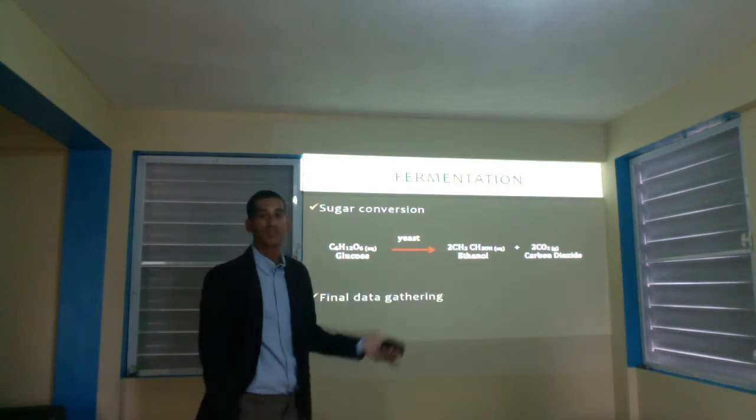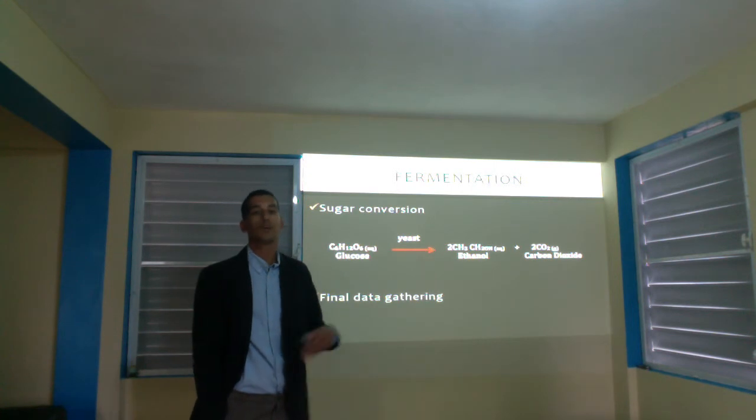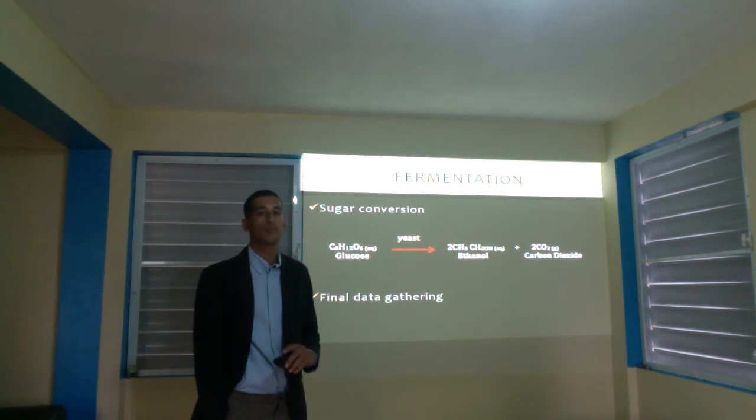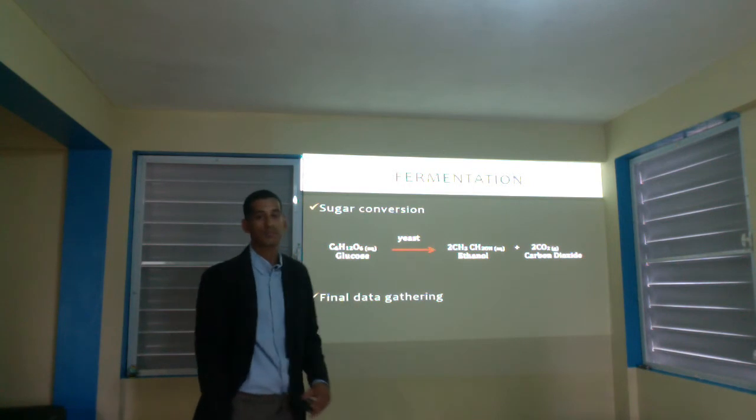The wort was oxygenated and mixed with the active yeast. It underwent fermentation for a couple of weeks. After this period, it was safe to assume that the yeast had converted all the available sugars into alcohol. Samples were taken to assess the final conditions.